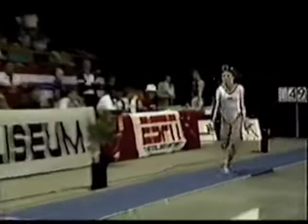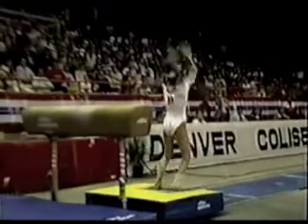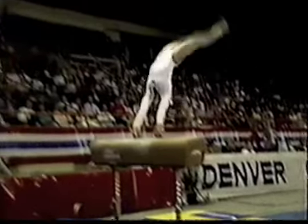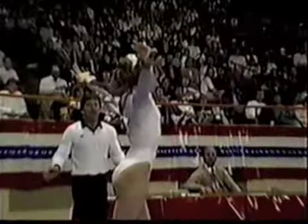Let's see if we can see what happens here. She does the round off onto the board. Now watch her hand position as she goes to the horse. Right here, she's just on her fingertips. She didn't quite get a solid push. That left her a little short with the rotation.